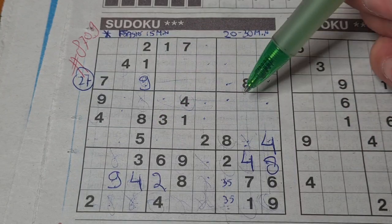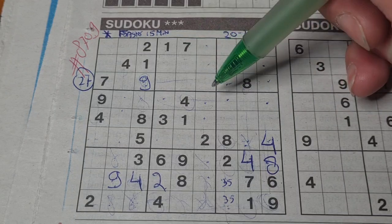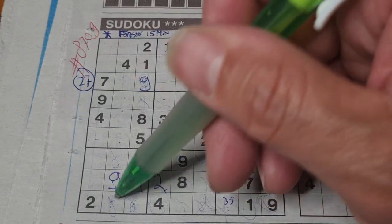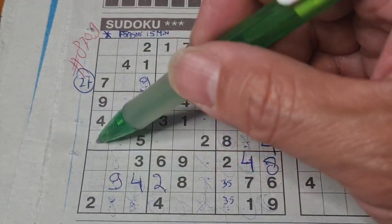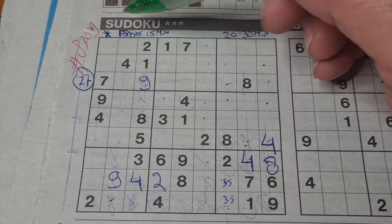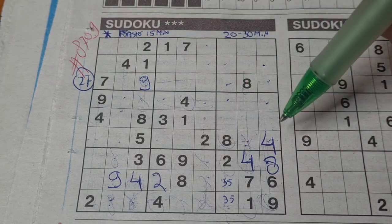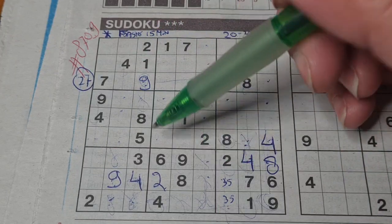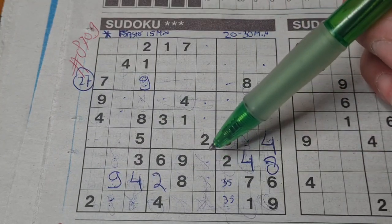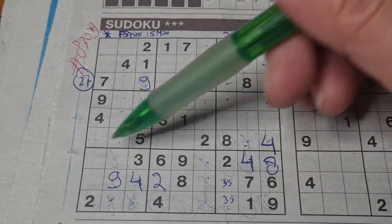Well. Yeah. Think. Come on. This is taking too long. Need a 6 here. Need a 7 here. Need a 2 here. I'm thinking. 3, 5, and I need a 1 here. 3, 5, and a 1.